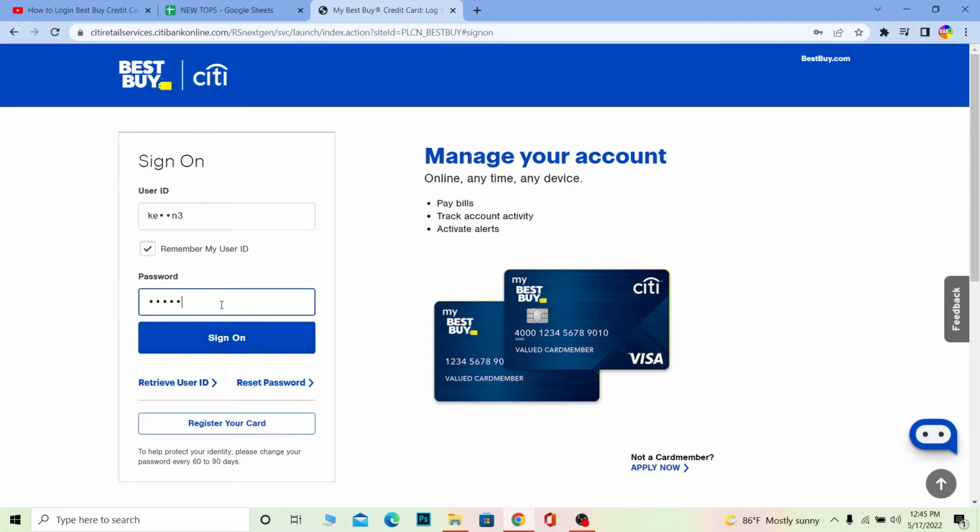Where it says password, enter the password of your account over here. After you enter the password of your account, click on sign on. And if the user ID and password you entered over here is correct, then you should be able to log in to your Best Buy account.